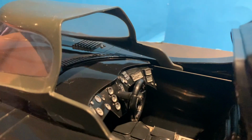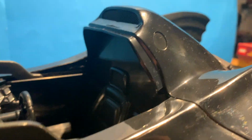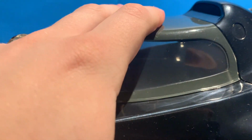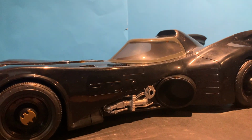And then you got this with some really nicely added on paint. This does not move. But then you got all this stuff that Batman needs for his Batmobile. And to put it back on, you just gotta slide it, lift up a little bit, and then you hear a clamp sound. So yeah, that's pretty self-explanatory.